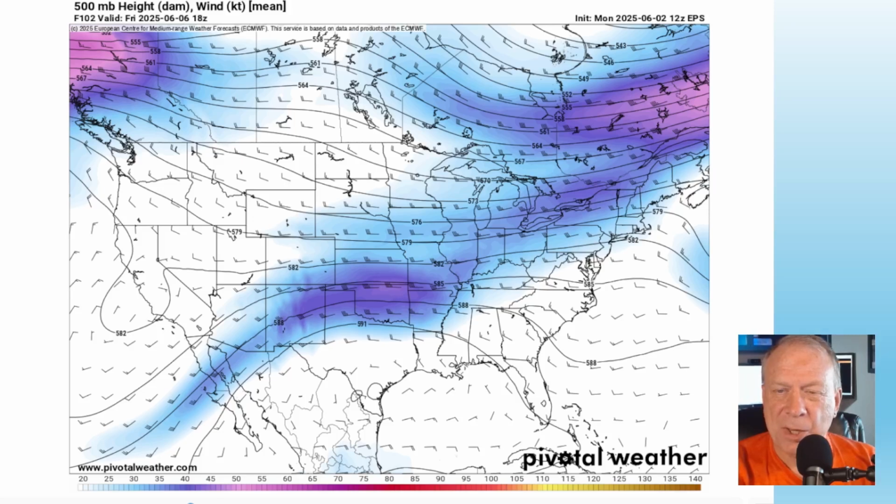This thing just kind of stalls out. There's still a ridge of high pressure in Texas, hot weather for them. It's still this area of stronger winds in the central U.S. So that's going to encourage thunderstorm development, rain development. So heavy rain, severe weather rounds are still going to be possible.